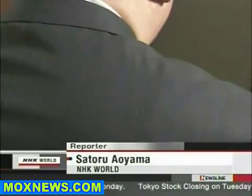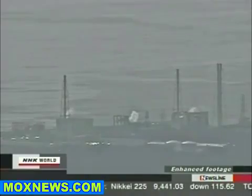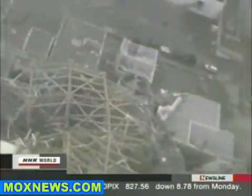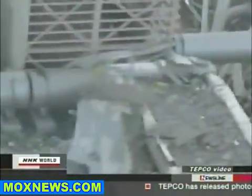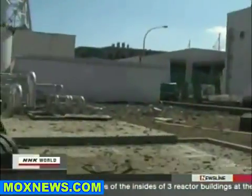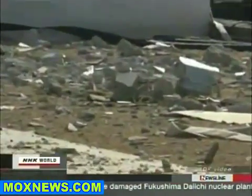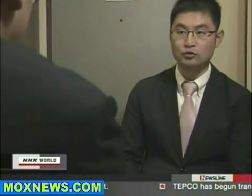A man in his 30s has been removing debris at the plant since March 14th, 3 days after the quake and tsunami. Hydrogen explosions occurred at the numbers 1, 3, and 4 reactor buildings after the quake. The violent impact knocked out roofs and walls and left mountains of rubble. High levels of radiation have been detected in the wreckage. It was the man's first experience of working at the nuclear power plant.